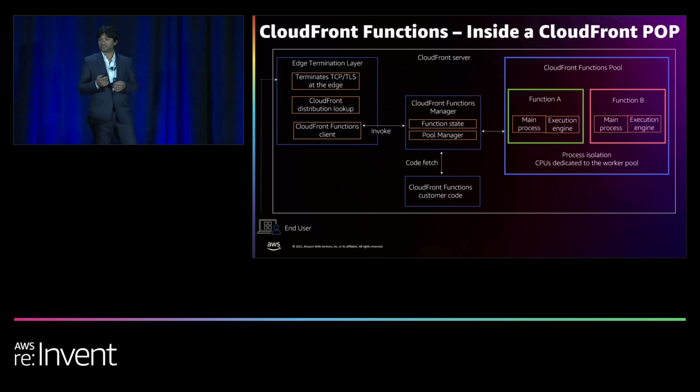Also, CloudFront Functions does not have access to any timing functionality whatsoever, so they're not allowed to create threads, which could be used to create a makeshift clock. And these mitigations protect us against potential future side channel attacks.